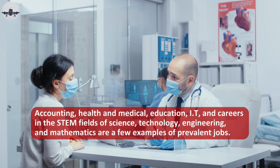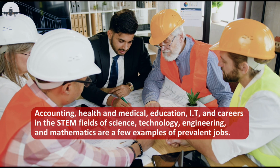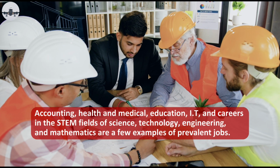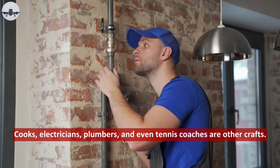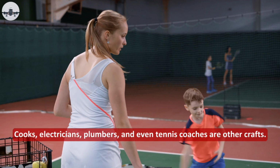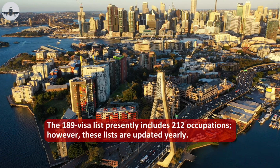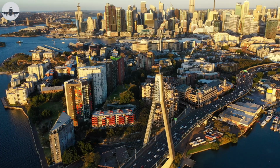Accounting, health and medical, education, IT, and careers in the STEM fields of science, technology, engineering, and mathematics are a few examples of prevalent jobs. Cooks, electricians, plumbers, and even tennis coaches are other crafts. The 189 visa list presently includes 212 occupations. However, these lists are updated yearly.